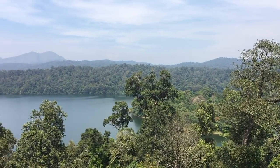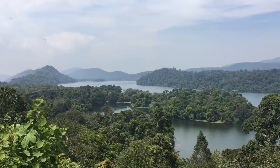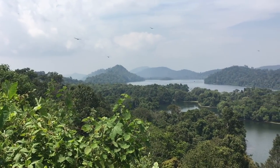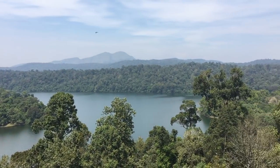The view is delightful and stunning. You can see enough bees, butterflies, and of course the sound of silence, the forest sound is quite evident.